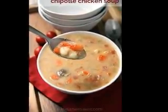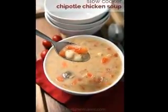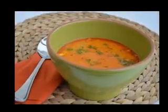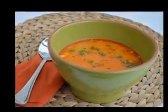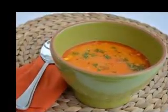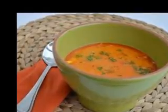How to make it: put the chicken broth, Cubano pepper, beans, and bay leaves in a big pot and bring the mixture to a boil. Turn the heat down to low and cover the pot partly. Simmer over a low heat for an hour or until the beans are tender. Take the pot off the heat. Discard the bay leaves and chili pepper.